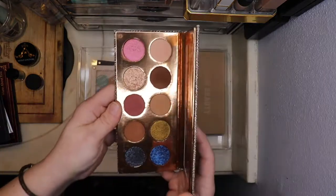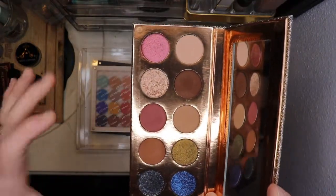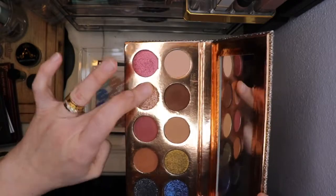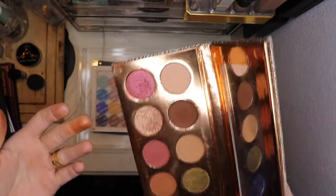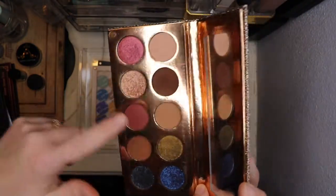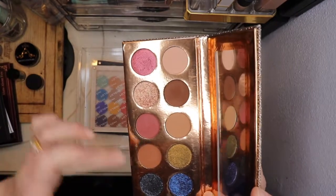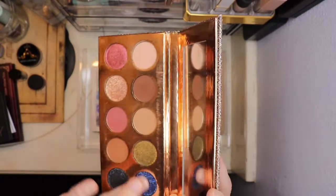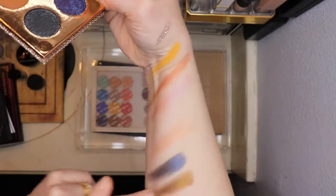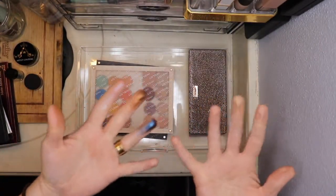The shimmer shades, that's blinding. The shimmer shades in here are not my favorite. They're not even go-to. They're very crumbly, very messy. There's a lot of fallout involved with these shades, which I hate. But these mattes, so good. These five mattes in here, I really, really like. And I like this green shade too. I just don't use it enough. So definitely keeping this. I need to wipe off my hands.